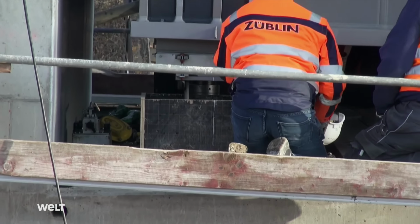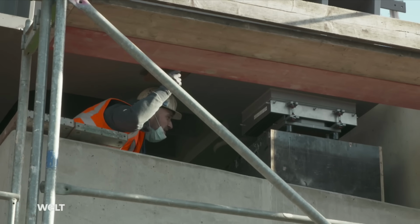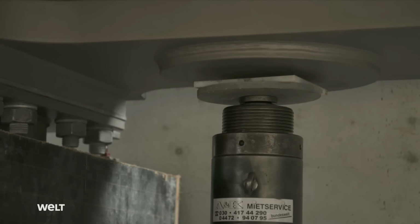The steel bolts on the bridge bearings have to go into the bearing cases, but this doesn't succeed on the first go. The reason is quickly discovered. The rebar inside the formwork is in the way of the pins. They're resting on them. The next attempt.